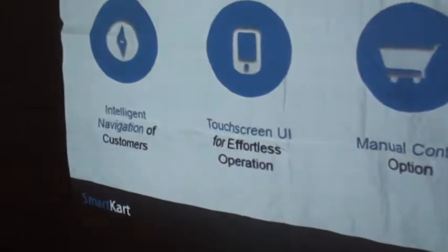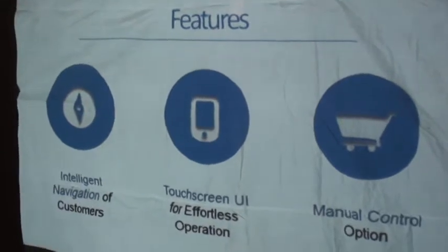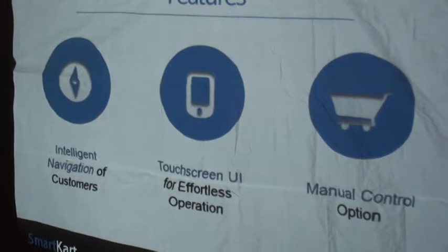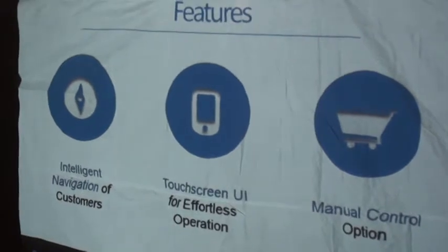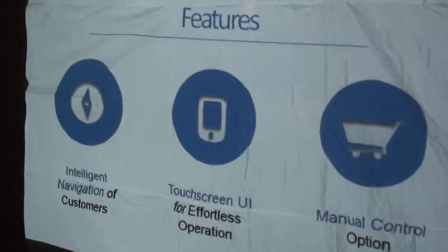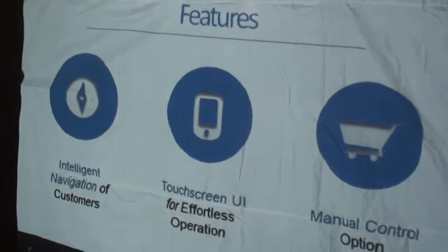So what are the main features of this innovative solution that is Smart Cart? First of all, it's intelligent. That is, it helps the customer navigate through the store, and it does it in such a way that he follows the shortest path to a particular destination so that he doesn't have to walk more than is needed. And then it has a very user-friendly touchscreen. Even people who are not tech savvy and do not have much experience with technology can use it. So even for naive users, it's very easy to use.